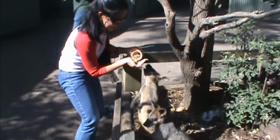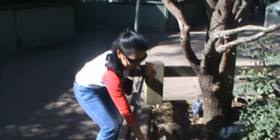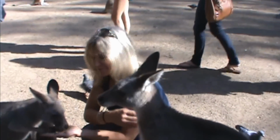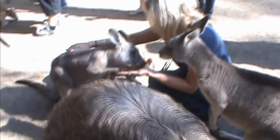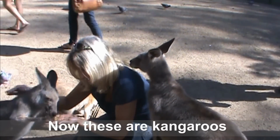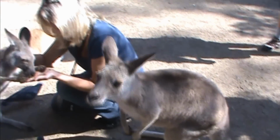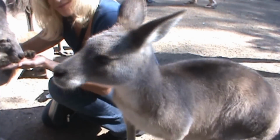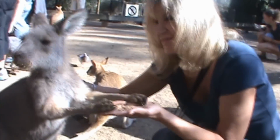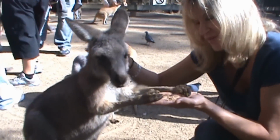Oh, feel their teeth. Okay, okay. Down. I know. Aww. Wow. Ginger, look here. Yeah, I got a picture of you too. He's not getting fed. Whoa. Hey, buddy. Oh, that's just precious. Holding on to you.